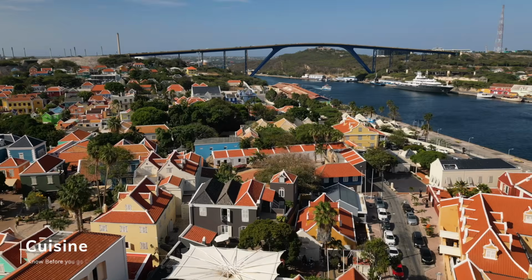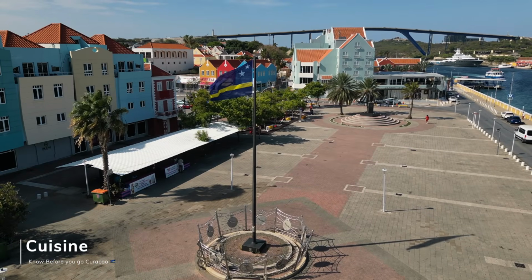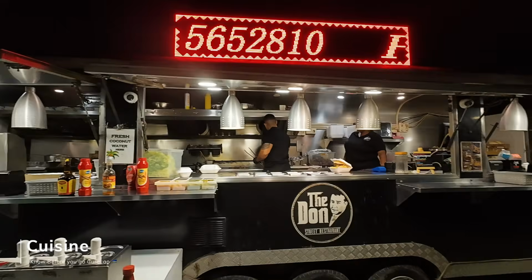miss that. So the next thing that we're going to talk about is the Curaçao cuisine. So being that Curaçao is a Caribbean island that is a territory of the Dutch, that is close to Latin America, you're going to have so many influences in the flavors of the cuisine here in Curaçao. I'll be honest with you, my favorite part about Curaçao are the food trucks.